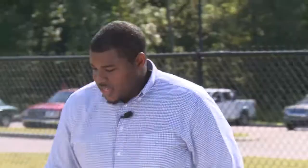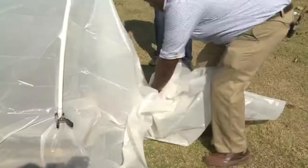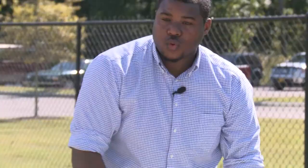Let me ask you this. So what do we do with the excess plastic that we have here? The excess plastic, you can take and bunch up and place something heavy down, another piece of wood or a rock to hold it down in place.